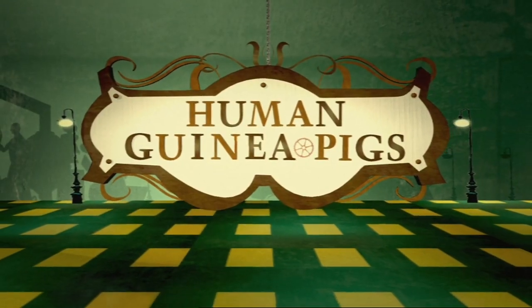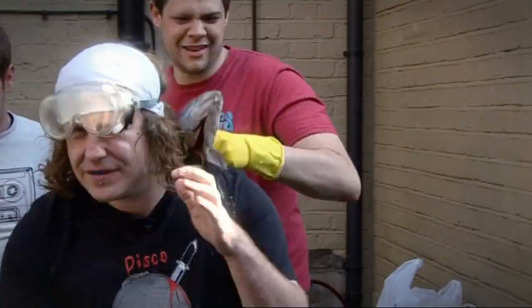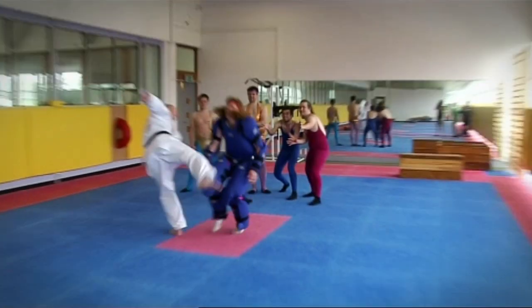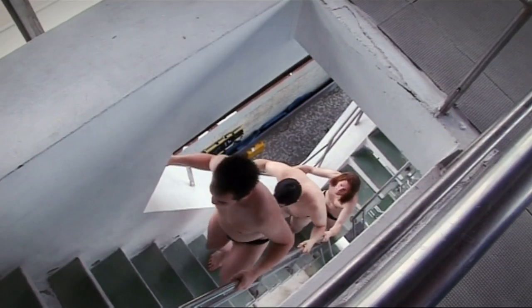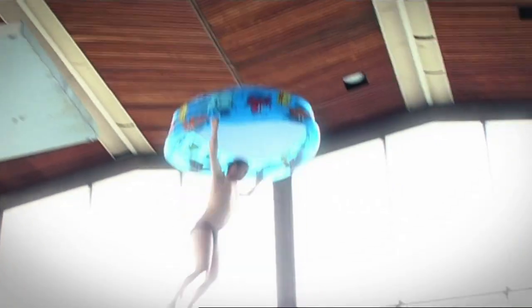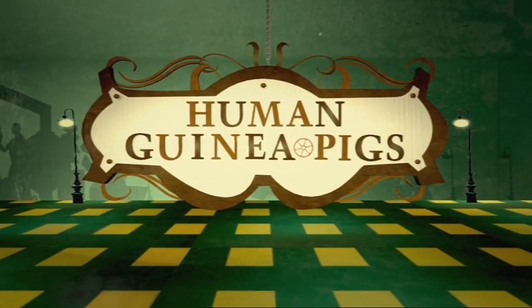Still to come on Guinea Pigs, spit or swallow, its brain freeze in Boy v Girl. Plus, the pigs try to defy the laws of gravity. Welcome back to Guinea Pigs, the show where this professor finds science in every dumb thing these stupid boys do. Still to come, finally, Galileo's balls drop into the pigs' lives. Yeah. Hi, boys and girls.